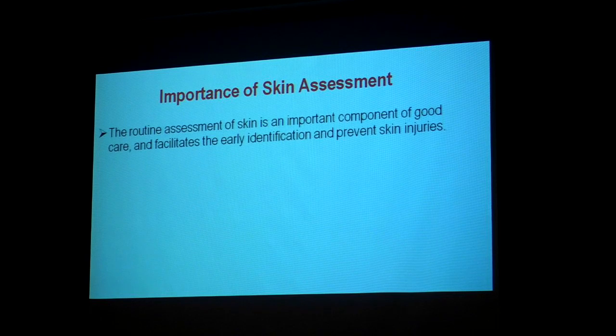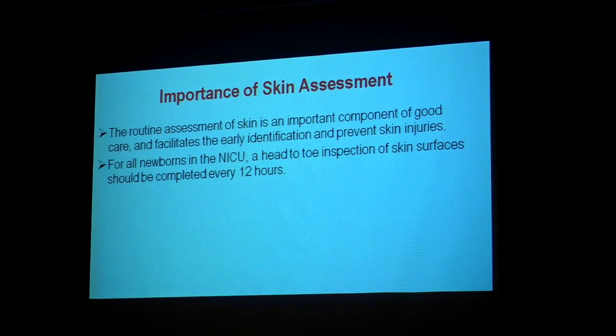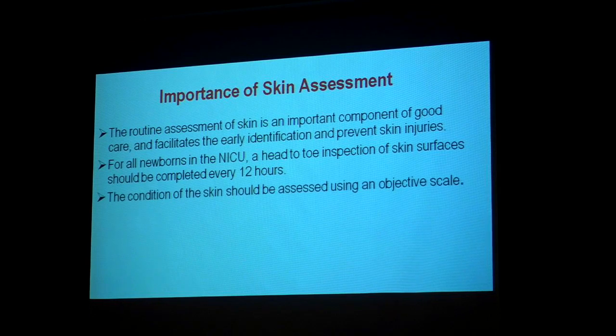Okay, let's move to the skin assessment. Routine assessment is mandatory for good skin care, to prevent infection and to prevent skin injury. Routine skin assessment should be done every 12 hours or every shift. If the shift is only 8 hours, it needs to be done every 8 hours. Now the question is, which tool will we use? Based on the evidence base, we have a couple of tools: Braden Q, Braden, Glamorgan, the neonatal skin condition scale, and the neonatal skin risk assessment. I'm just going to highlight two, which are recent from the evidence-based study.